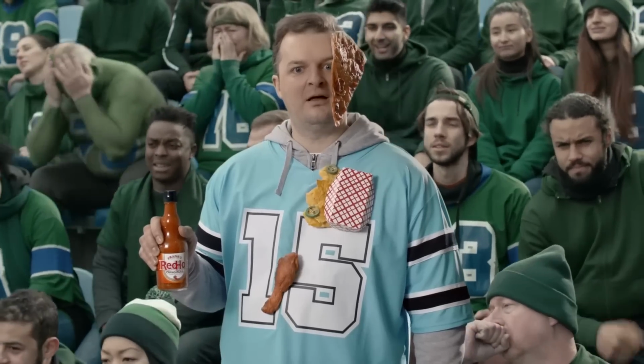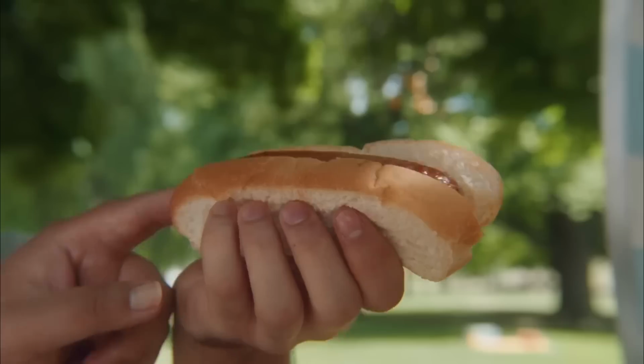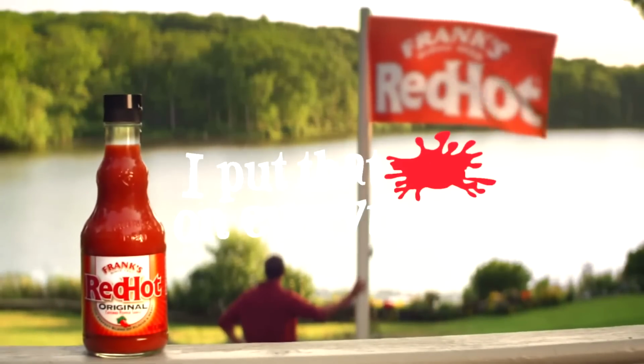Since Frank's Red Hot can readily be purchased at a supermarket near you, you can easily harness the flavor of Little Caesars for your homemade pizza or homemade wings by buying your very own bottle to douse them in. Frank's Red Hot. I put that on everything.